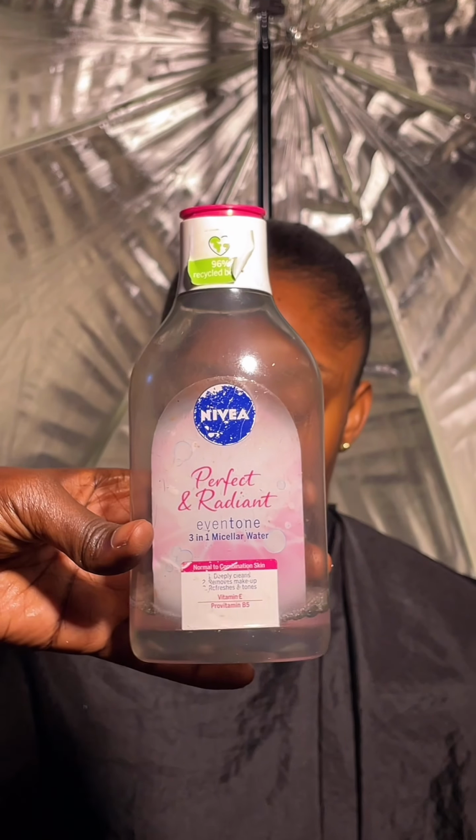So if you're doing this from home to save, the first thing I like to do is to go in after with micellar water just to remove any residue, anything left, just to be sure. So I like to still go in with my micellar water. And here I didn't use wipes, I use a cotton pad.